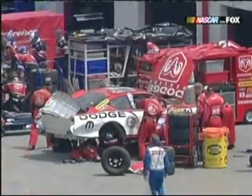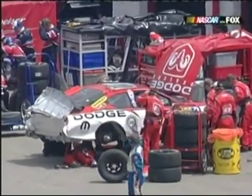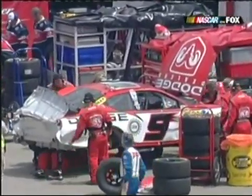And the sound of sledgehammers is behind us, Mike. They're working on his car to try to get it back out on the racetrack because last year he didn't finish either race here at Talladega. I think we've made our point. That wreck was not Kyle Busch's fault. No. It wasn't anybody's fault.